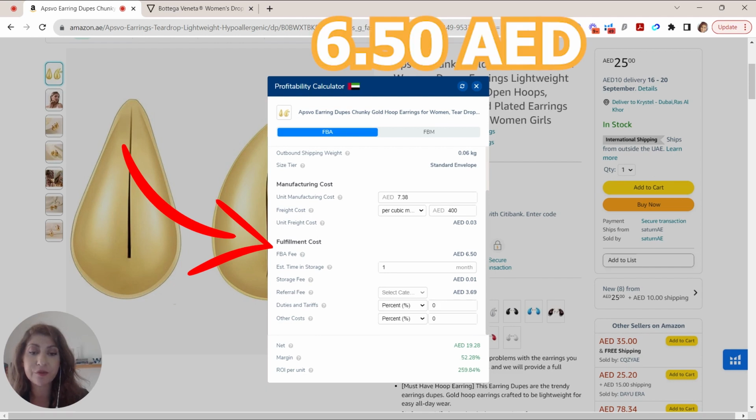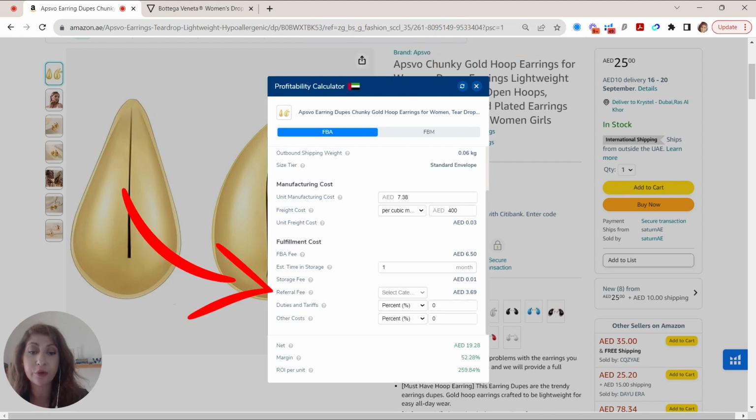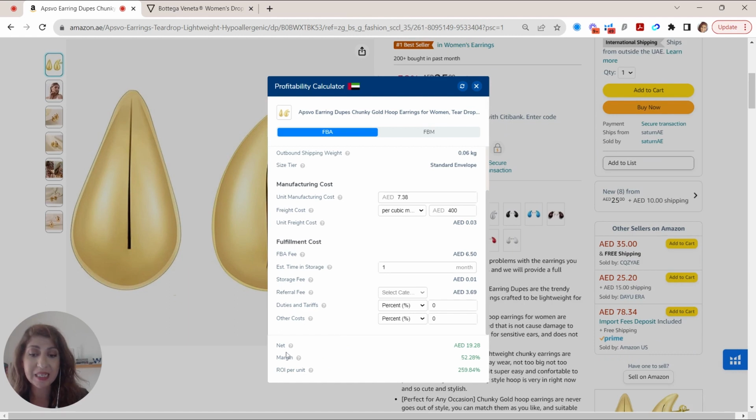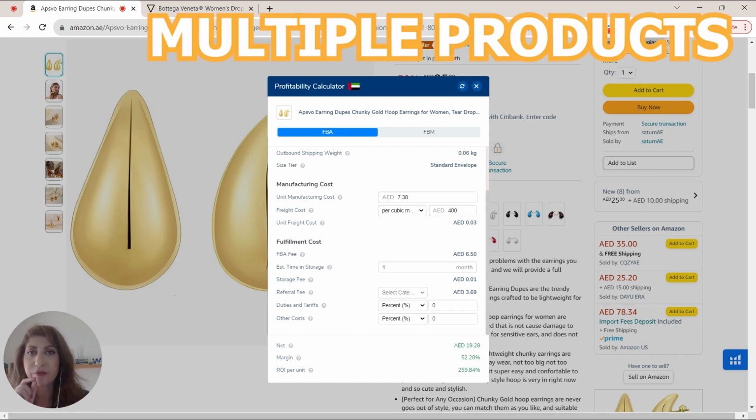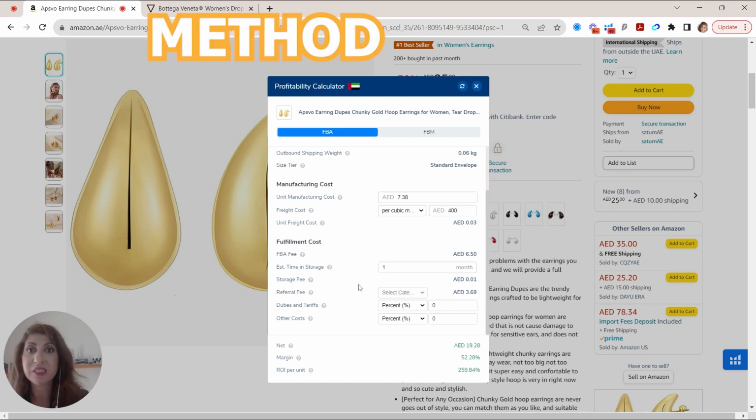The FBA fee is shown here. Storage fee per month in Amazon is nothing, it's just one fils. And the referral fee based on the category is 3.69. So basically, the net for this product is 52%. So the sellers here are making 19 dirhams, or 52%. Now, 19 dirhams is very low, of course. But again, if you have multiple products of this type, then you'll be able to have a portfolio of products, rather than sticking to one product that has very high risk and high returns, of course, but this is a different method of selling.